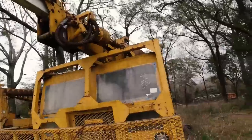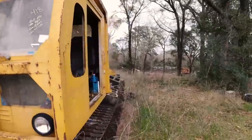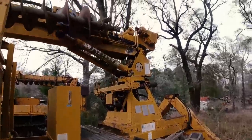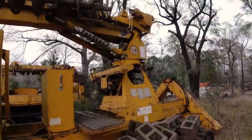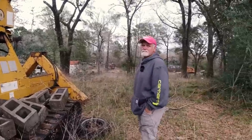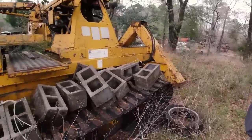It's some kind of an auger or something, Wiley. But you said it was gas, huh? It is. And you said gas are easy. It's going to be easy. All we got to do is put gas in it and start it. You can spray ether in a gas engine, can't you? Well, sure you can. You can spray ether in anything.